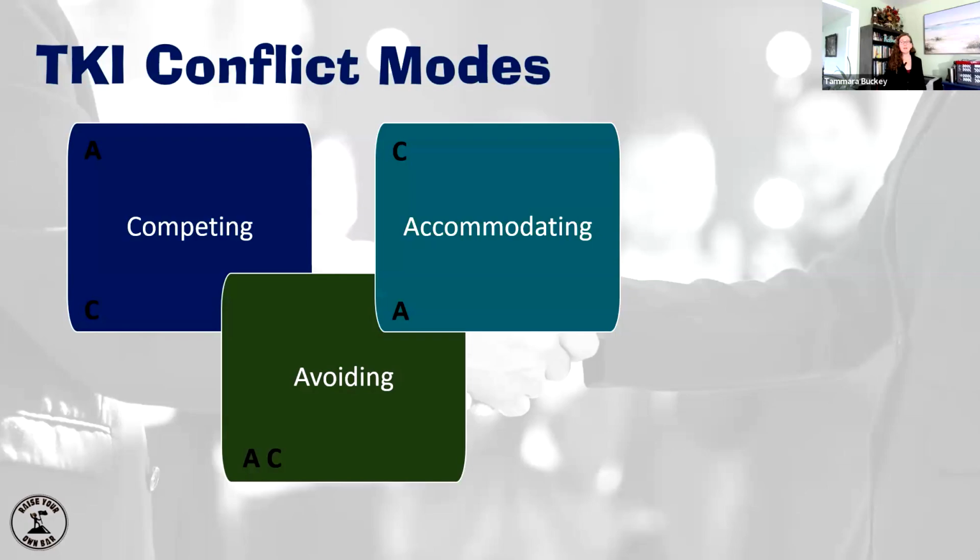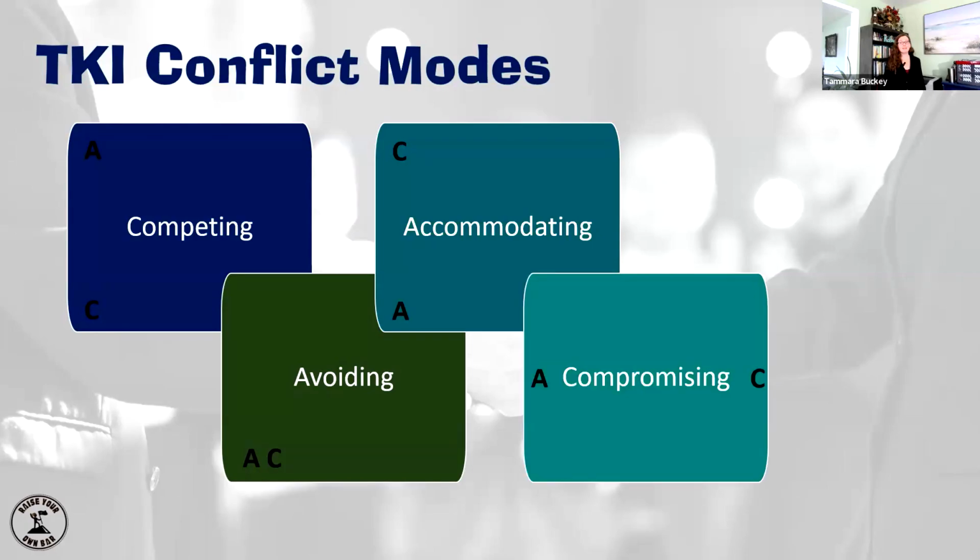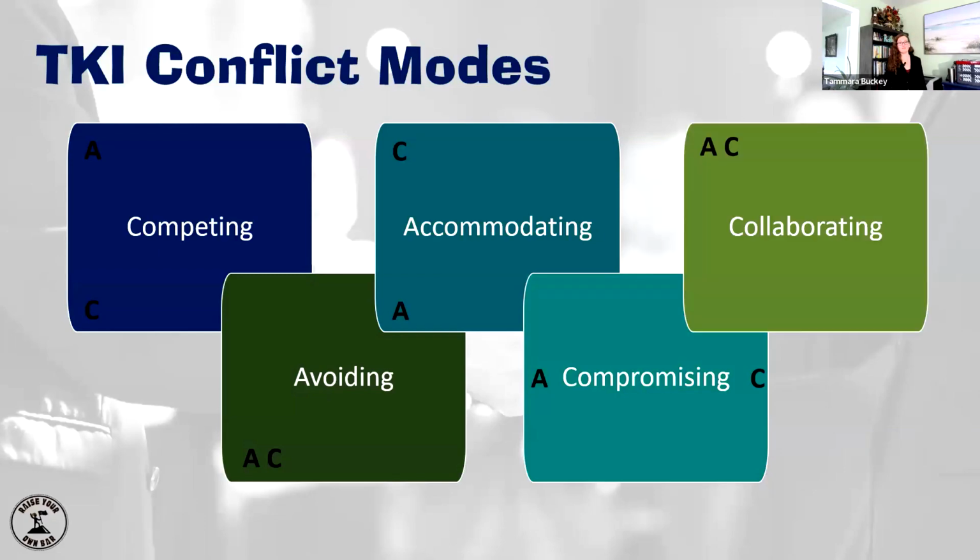Accommodating. Accommodators are characterized by a high level of cooperation and a low level of assertiveness. They might prioritize maintaining harmony and preserving relationships over their personal goals. They might concede to others easily or maybe even be a doormat. Compromising. Compromising involves a moderate level of assertiveness and cooperation. People who adopt this approach strive to find middle ground or some way to split the difference.